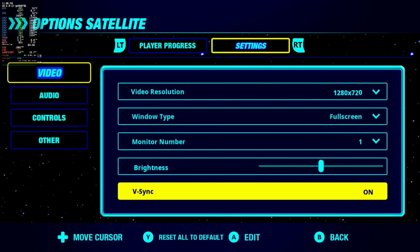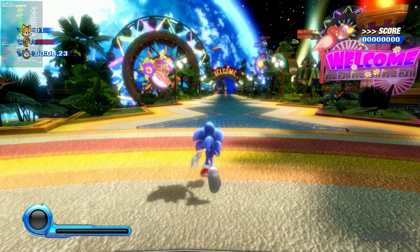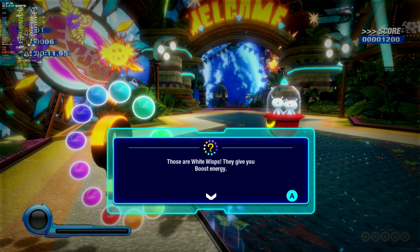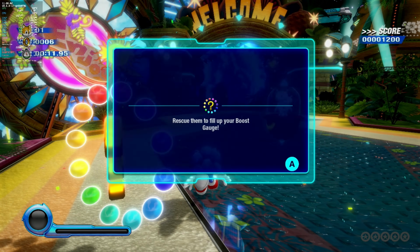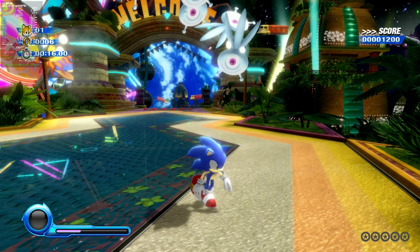So, why don't we go ahead and hop into the game, and we'll see if it can stay at a solid 60. Well, here we go. We're getting into the game here. So let's see what's all going on here. Those are white wisps. They give you boost energy. Rescue them to fill up your boost gauge. Okay. Well, let's rescue them then. Let's not just run by them. There we go.